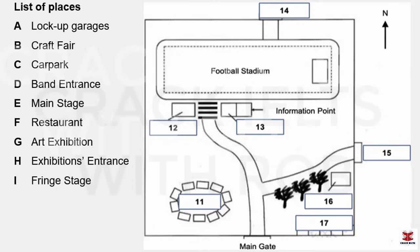If you look at the outside of the plan, you can see a third gate for exhibitors, opening onto a side path. A little way down the path, before you get to the trees, is the building where the art exhibition's being housed. Then, finally, there's just one more building marked on your plan, quite near the main gate. It's divided into lock-up garages, so I hope you now feel quite familiar with the main festival area.